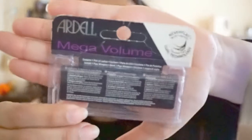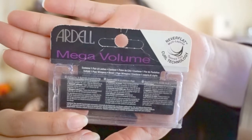And for the lashes, I used these ones right here, the Ardell Mega Volume lashes in 251. I think these are really pretty.